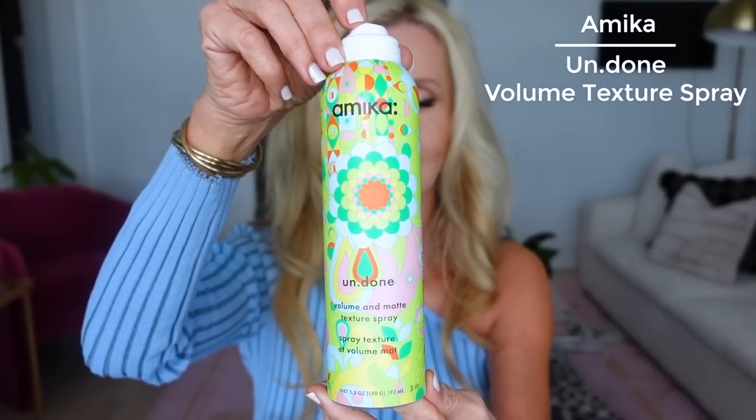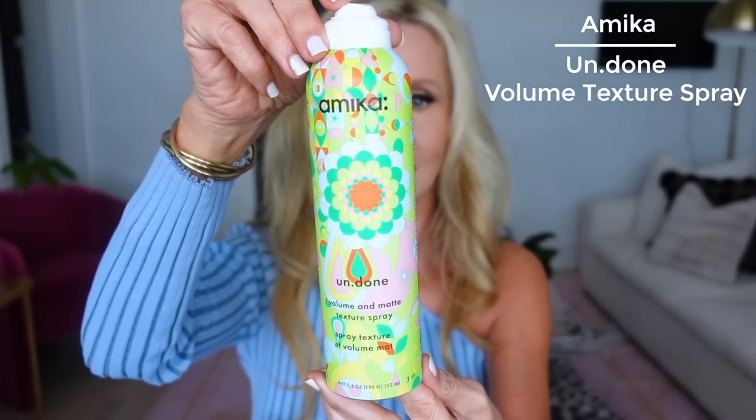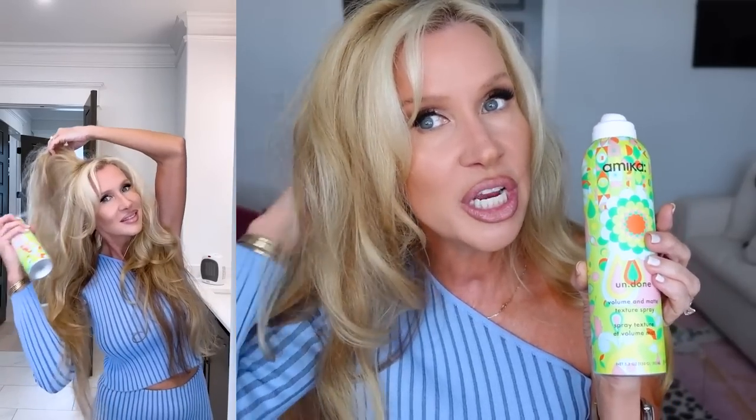This is the Amika Undone. I see why people love this. I've got a few hair products, but I don't want to get deep into the hair products because that is a separate video. It's going to be one for products that are not good and one for products that I love. This will be in the products that I love. It is just fabulous. It is not crunchy, crispy, but it gives you volume. And it smells good. It doesn't make you feel like you just have to wash your hair the next day, no matter what. It's just really good. And I'm not surprised because a lot of people love that.